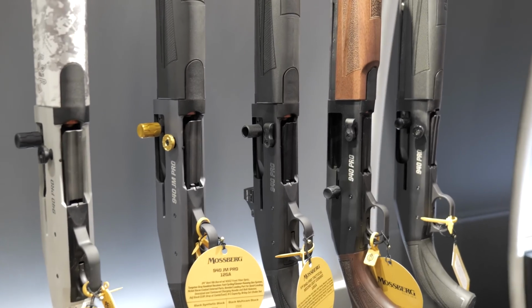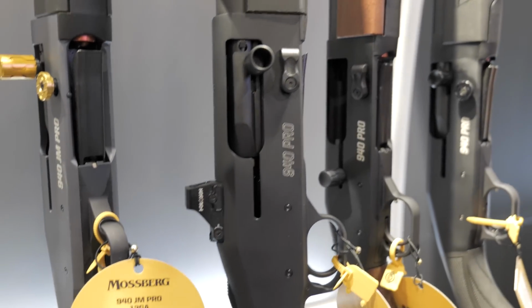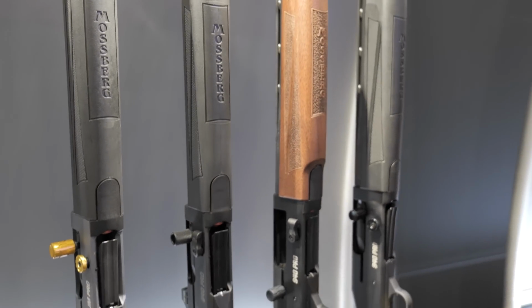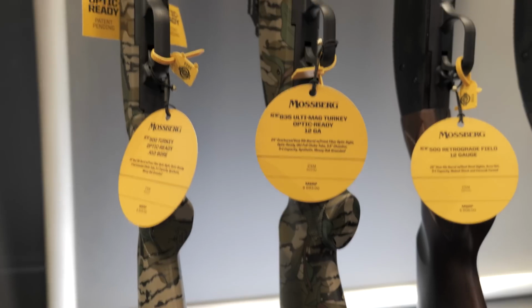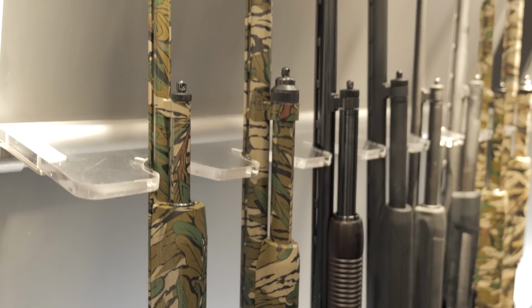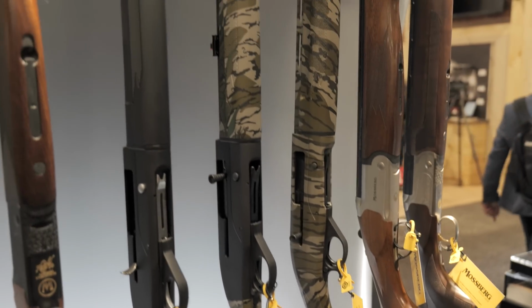JM Pro. And this is the tactical model. You can see here with the optic cutout. And they also added the 940 Pro Field with walnut stock. It's a pretty sharp looking gun too there. I like that. They also added optic cuts on some of the other guns. Mossberg 500, which of course is one of their pump models. I like this one right here, the SA 410.